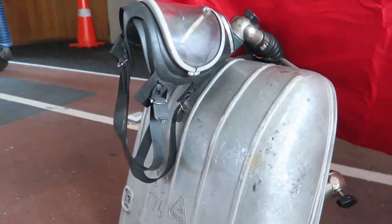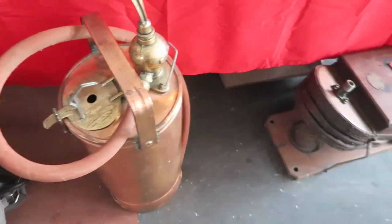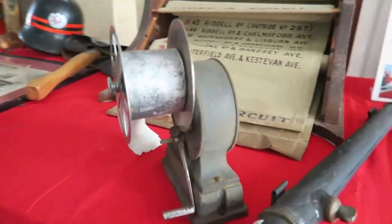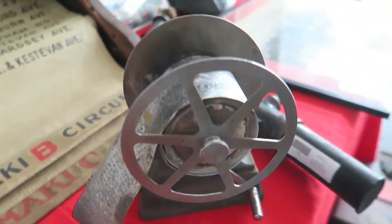Old air tank. Pretty cool. Cup of fire extinguisher. Used to be another, like a job reel or something. A job reel there.